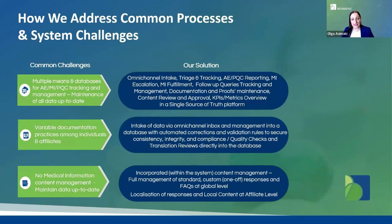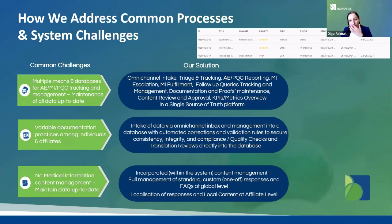And here is where we come in and suggest an omni-channel intake in the same system: the triage and tracking for medical inquiries, adverse events, and PQCs, and their reporting, the escalation, the fulfillment of medical inquiries, even follow-up query tracking and management, and documentation and proof maintenance happen automatically in the system. You do not have to drag and drop files. You do not have to save in different SharePoints or locally. And this is how it looks.